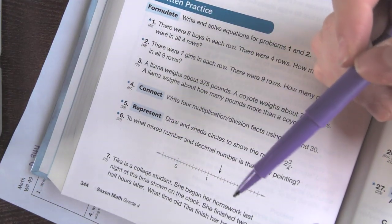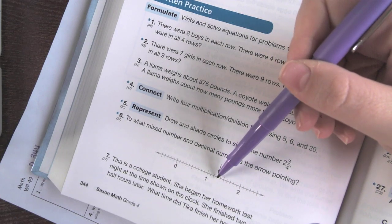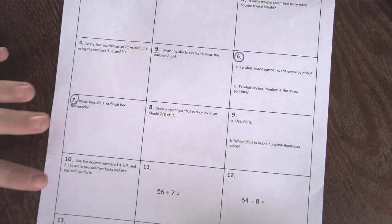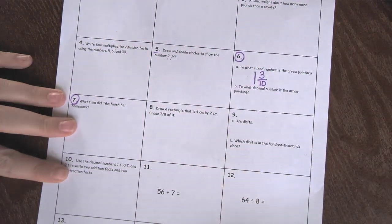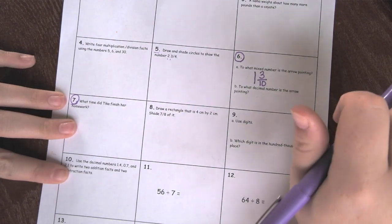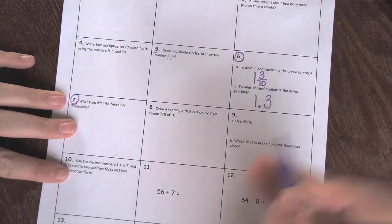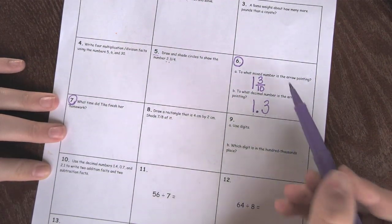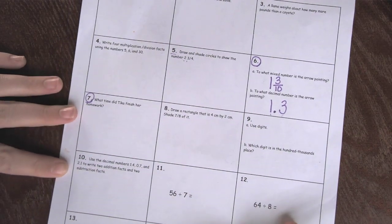So they're asking us to write this as a decimal and as a fraction. So the arrow is pointing to the 1, 2, 3, third line out of 10. So we know that would be 1 3/10. To what mixed number is the arrow pointing? 1 3/10. And I have also already given you the answer to what decimal number is the arrow pointing, because whenever we say the number 1 3/10, it is also equal to this, 1.3, which makes a lot of sense, because if we had $1.30, that is what it would look like if we were given change at Dairy Queen or something like that.